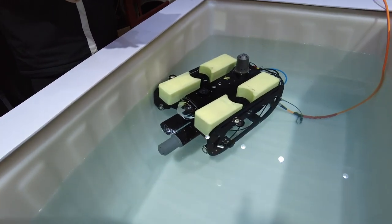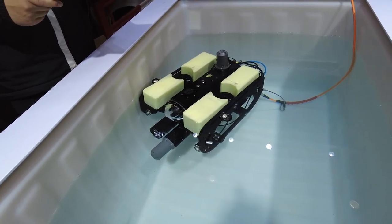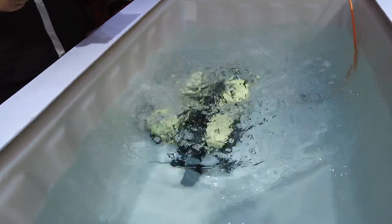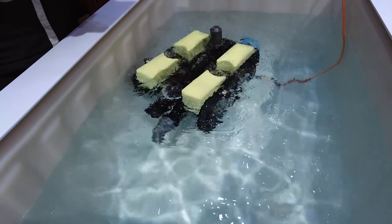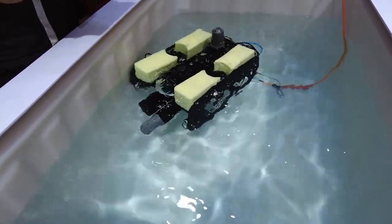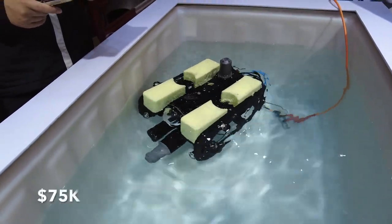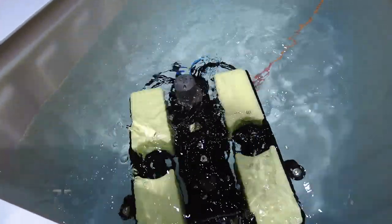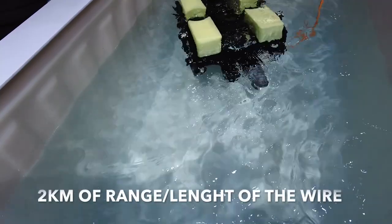So, it's like a jack, as I thought, you know. The price is about 50. Oh, wow, very fast. ¥500,000. Yeah, and this is available for 300 millimeters. Yes, and we can do about 2 kilometers.